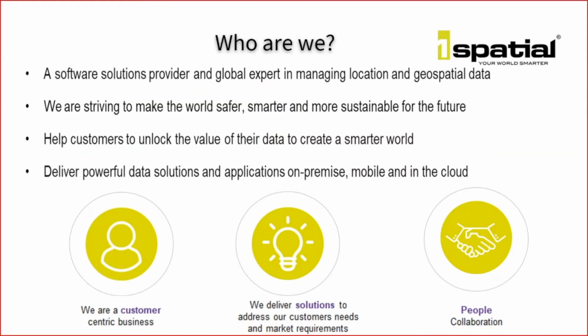We are a software solutions provider and a global expert in managing location and geospatial data. We are striving to make the world safer, smarter, and more sustainable for the future. We endeavour to help our customers unlock the value of their data to create a smarter world. We deliver powerful data solutions and applications on-premise, mobile, and in the cloud. We are a customer-centric business, delivering solutions to address our customers' needs and market requirements. And above all, we love to collaborate with people.